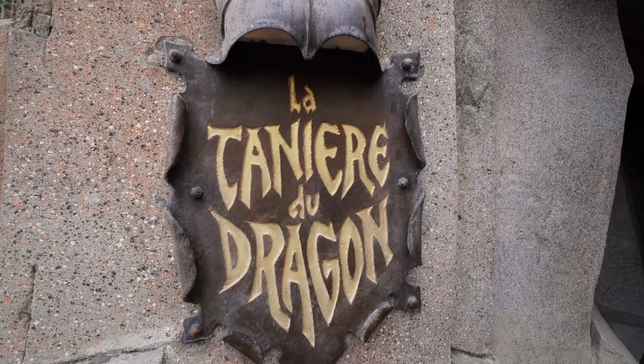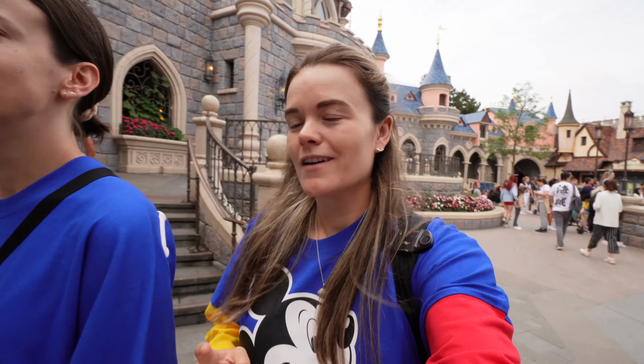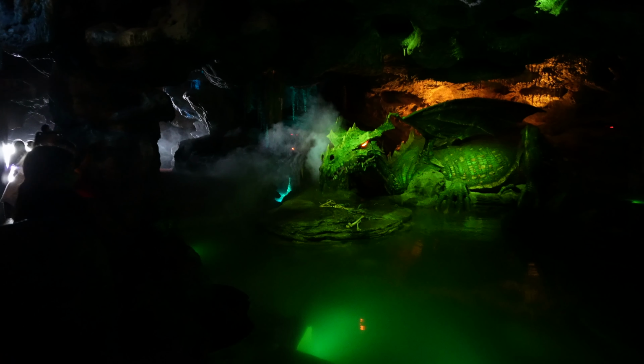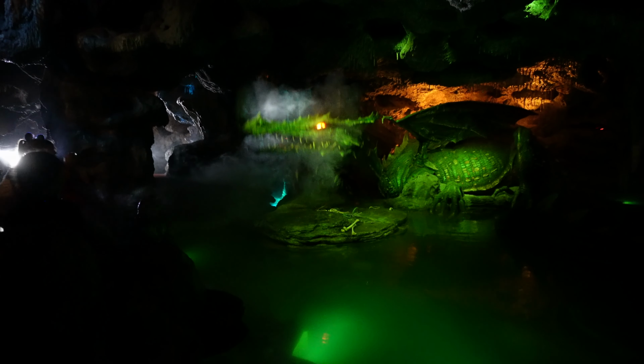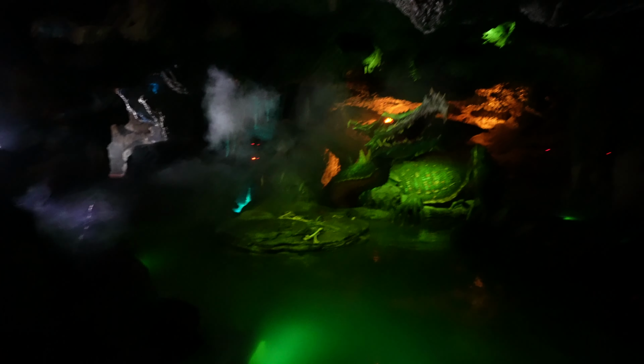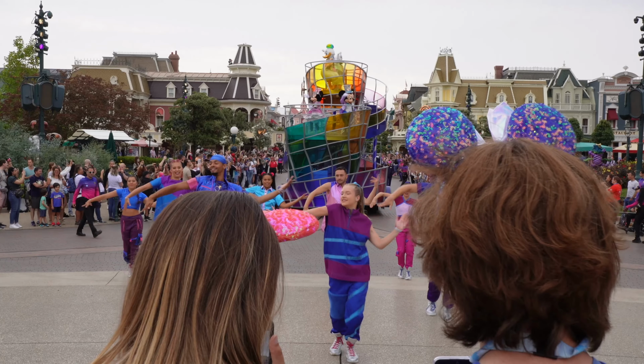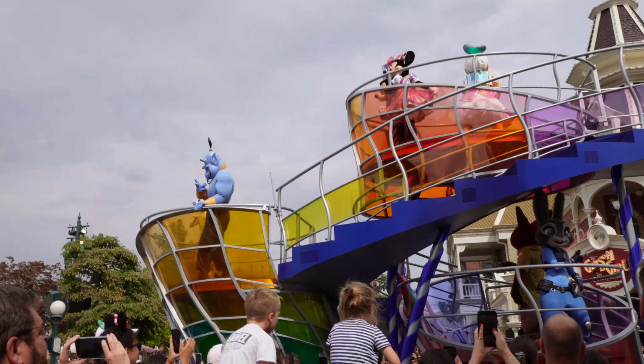Now I hear there's something really unique underneath the castle here at Disneyland Paris. Let's go check it out. Now getting close to 11, which is when the first show is on, so we're going to find a spot to sit back and relax and wait for the show. It's time to dream and shine brighter.